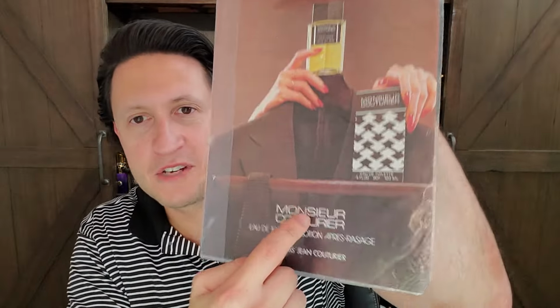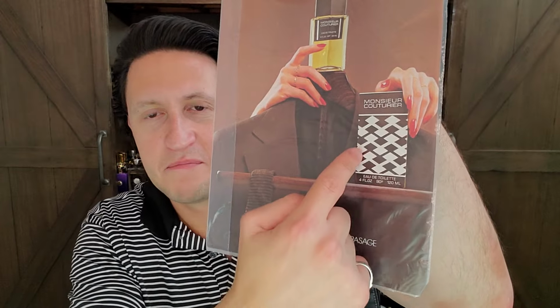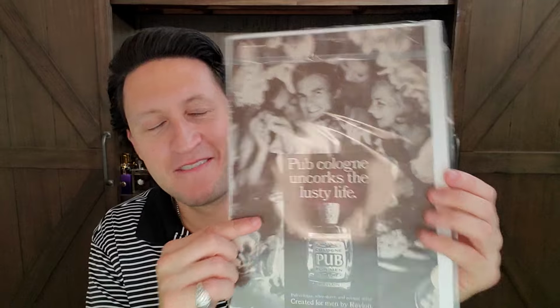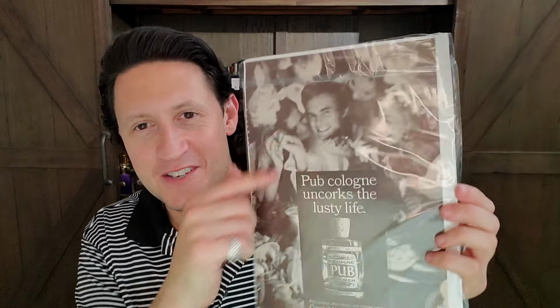Man, that is awesome. This deserves to be framed and put up on the wall, I'm not gonna lie. And if you take a look at the coat and tie combination matching the bottle, that's awesome. And then check this out. Uncork the Lucky Life with the chicks just all over him.